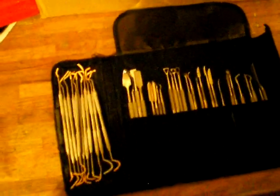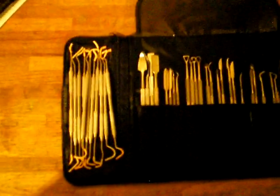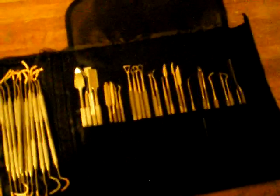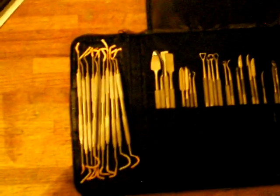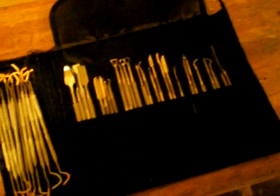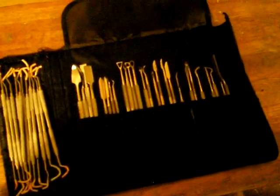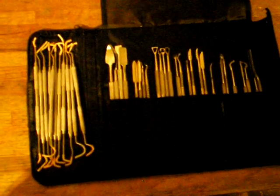Now this is cool. I got this case for the carving tools at a thrift shop for $1. I don't know what the heck it normally is, but all my carving tools fit in it. Sculpting tools. So, here's the beginning of my FX kit that I'm putting together.